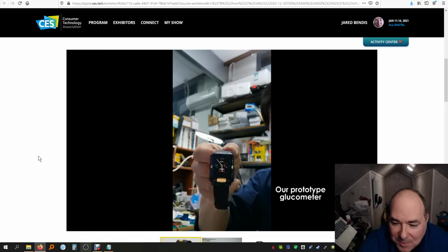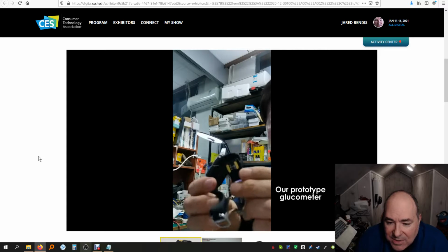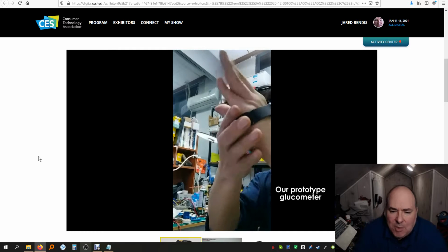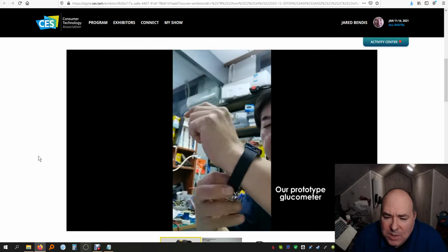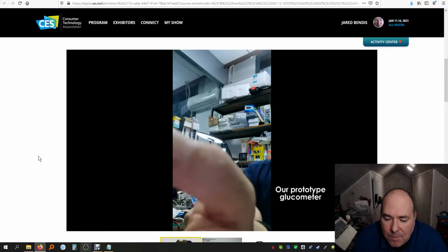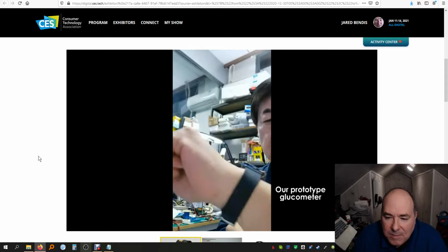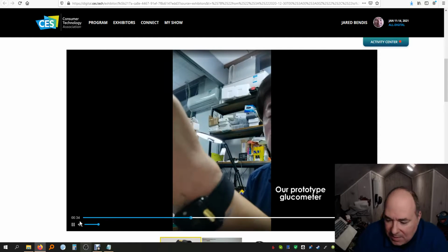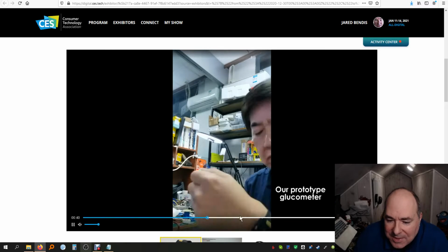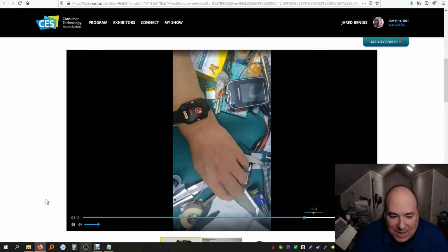Our prototype glucometer. All right, so it's got something. I saw one that would do micro pricks. It would prick you constantly, but really, really small. But this one apparently is not pricking. It's doing something else. Well, I can't see what it's doing, and I can't hear what it's doing. And yeah, this is... all right, we're going to stop there.